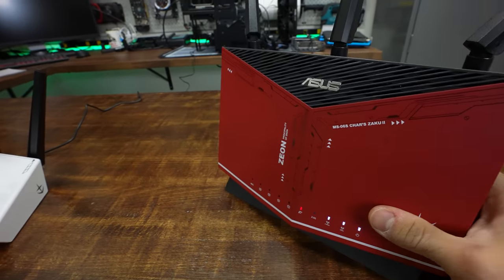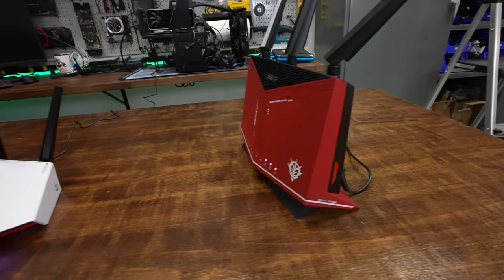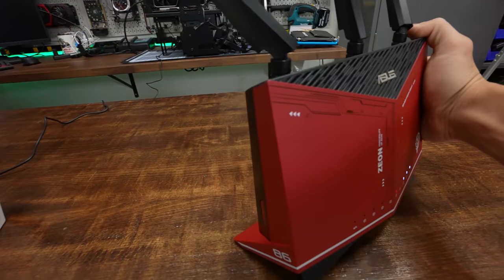I actually like the way this one is in a standing position. This one's kind of laying down. This one's standing, so I guess maybe that will factor into your purchasing decision if one speaks to you more than the other.